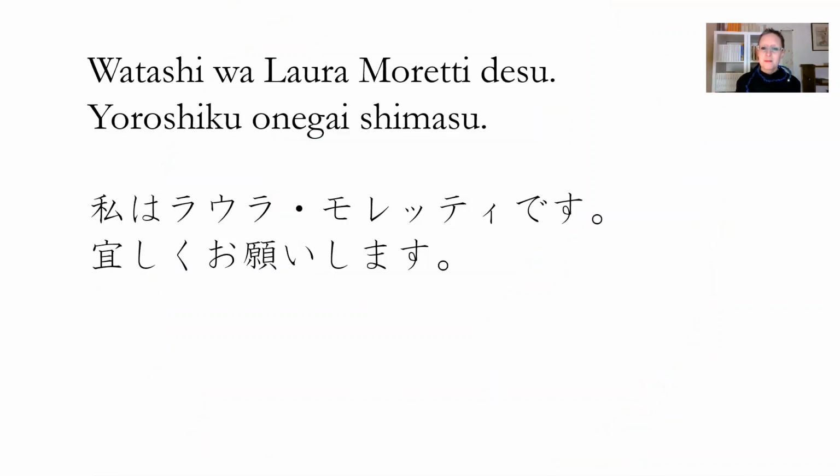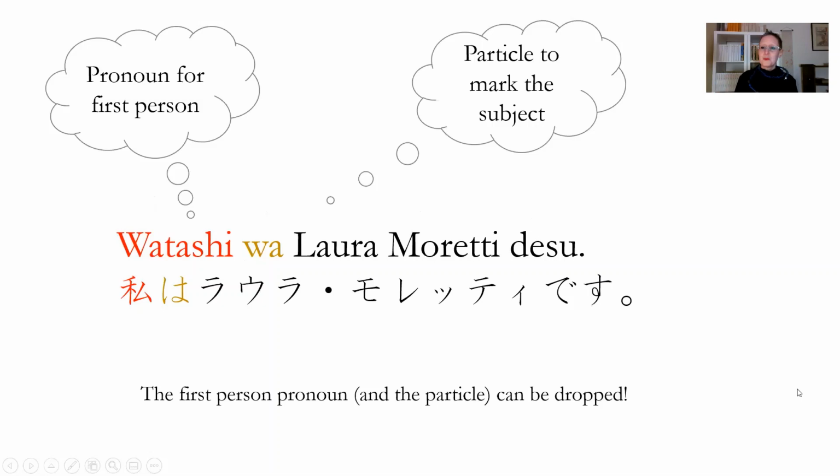私はラウラ・モレッティです。よろしくお願いします。 So what is going on here? First of all, we have a longer sentence to introduce ourselves. The second bit is precisely what we have just heard, right? But the first bit is different.